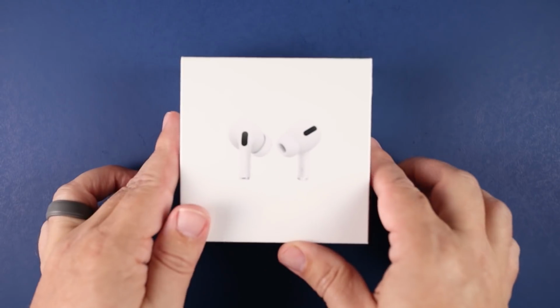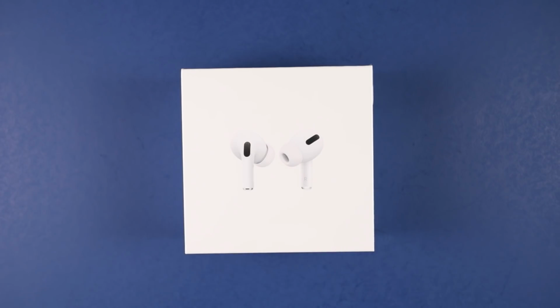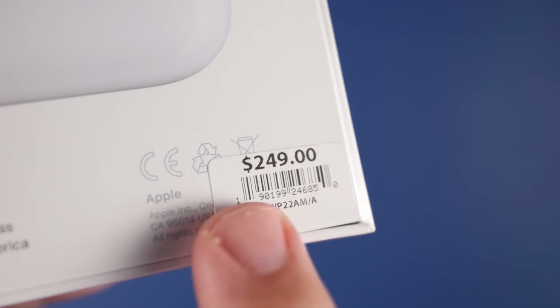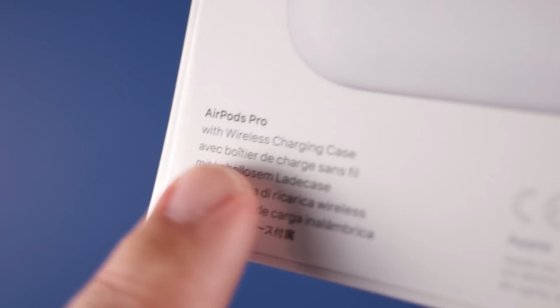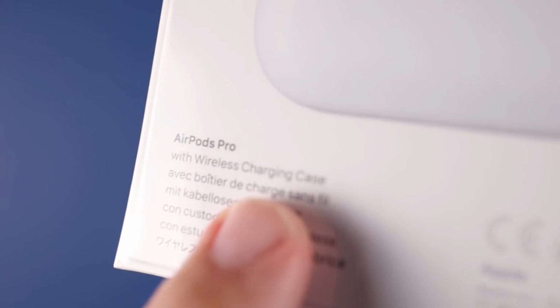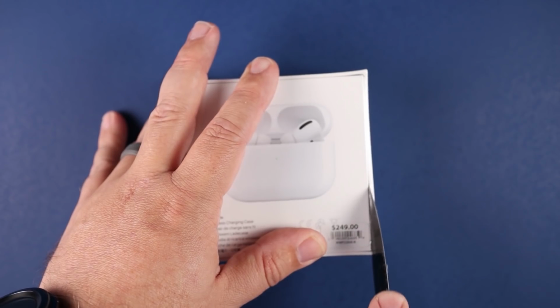Alright guys, so today's video is probably going to be pretty interesting. We're going to look at the brand new Apple AirPods Pro. Now if you're new to the channel, I usually try to gauge everything on value. If a company is going to ask a certain price, I like to see what it is they're offering and usually try to compare it to what else is in the market. And so to start with that, the price tag on the new AirPods Pro is $250.